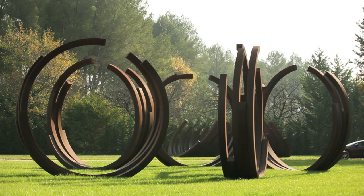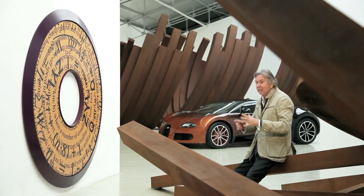I remember that day when Guy Caclin asked me to think about the idea of painting a Bugatti Veyron, because immediately I reacted by saying that I could not do such a thing. You know, there was no reason for me to add something to this car, which is in itself really a work of art. And of course, he insisted.